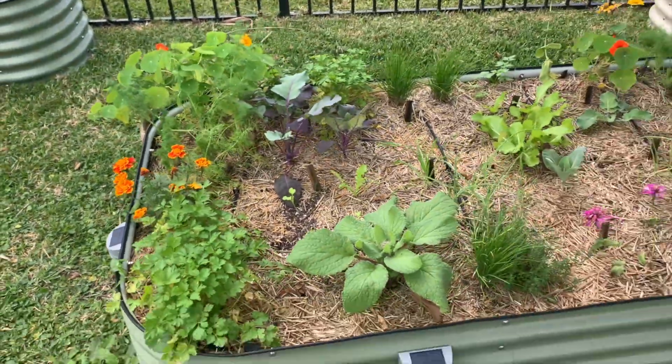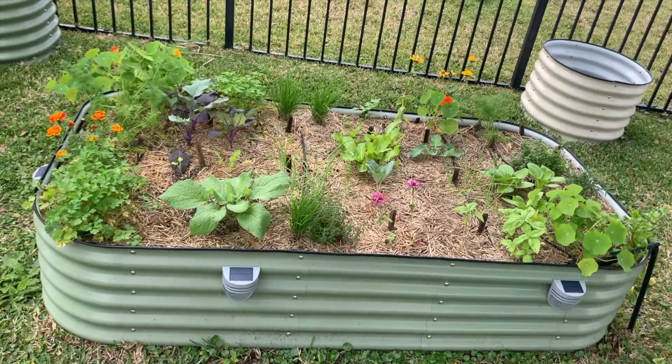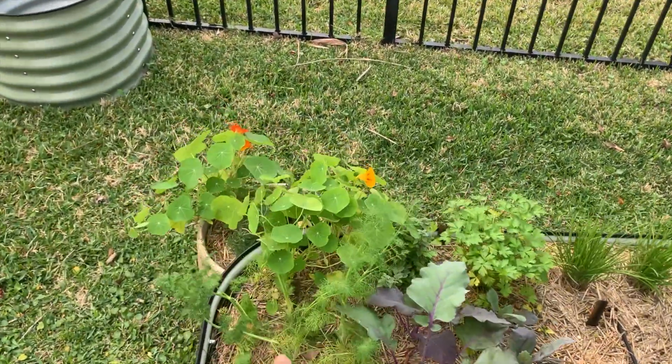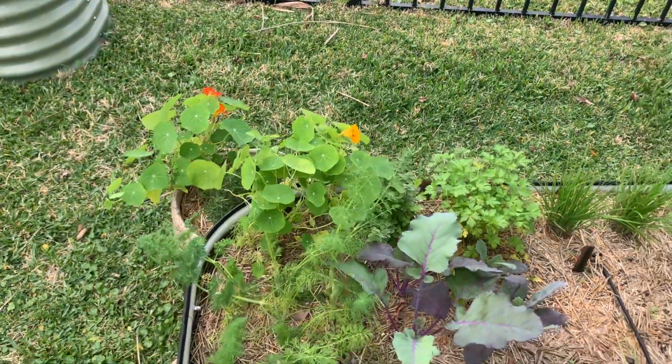Now let's walk to the other side of my yard and I'll show you my 3.5 by 6.5 foot raised bed that is full of another variety of plants. Let's check it out. I'm really loving the way that this raised bed looks right now. It's got a big variety of plants, and I just think it's cool. Things are coming along well. Back there we've got nasturtium, and I finally have some nasturtium blooms.